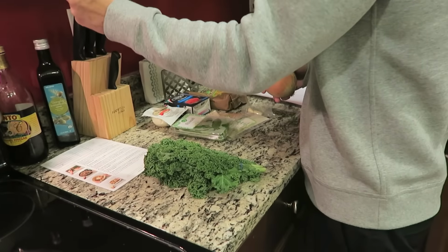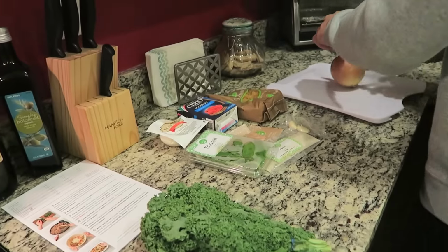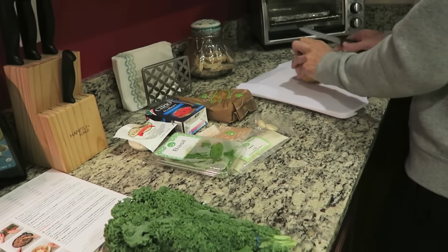Produce. I know. Did you rinse it yet? Yeah. You're so much better at cutting than I am. I never know how to cut anything.